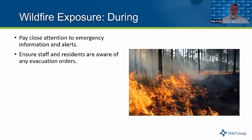So that being said, ensure that staff and residents are aware of any evacuation orders, because again, you're going to want to follow those protocols when the wildfire is seen a little ways away. When you still have time to evacuate, you're going to want to get out. You're not going to wait till the wildfire is next door.